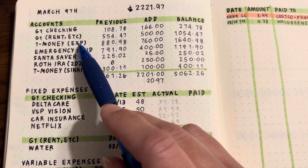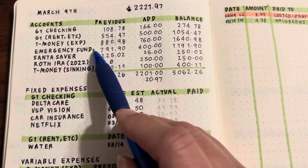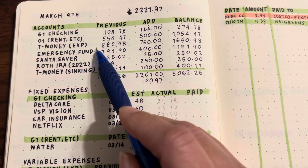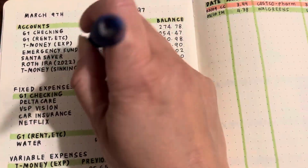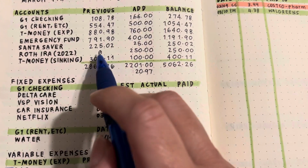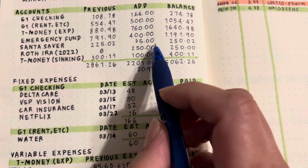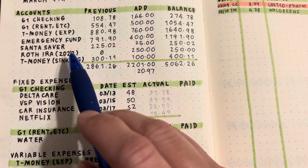So this is like a sort of emergency fund, and this is going to be like my emergency fund. So this is the one that I want to build up and not really use. I am doodling on my book here. Okay. Santa Saver, I have $225.02. I add $25 to that every paycheck. So that's the new total.